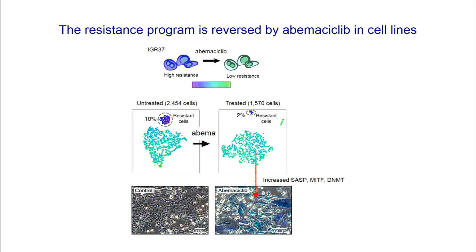So what we did is we took melanoma cell lines that express a high level of the signature, and we had cell lines with and without drug, and then we performed single-cell RNA sequencing. And what you can see here is that initially there are about 10% of resistant cells. When you add the drug, which is Abemaciclib, you can see that the number of resistant cells drops dramatically, and also the cells that remain within the dish become senescent, which is part of the down signature, right? So it's part of the SASP pathway.